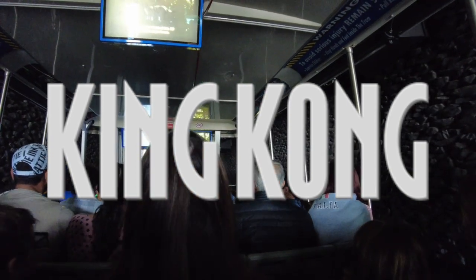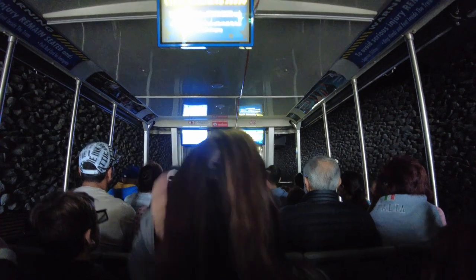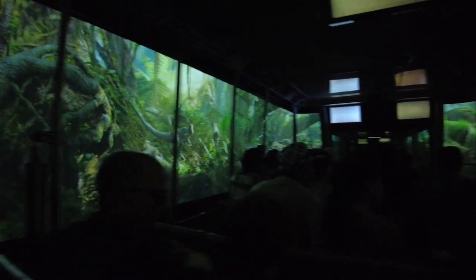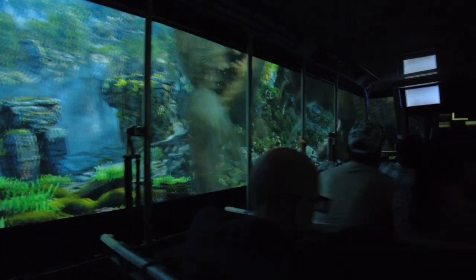Now, we have created this 3D immersive experience, so you're going to have your glasses ready. Don't put them on yet, but just have them in your hand, because we're about to return to Skull Island. You heard Peter Jackson. Get those 3D glasses ready. We'll let you know when to put them on, and please do stay seated and hold on to those personal items as we visit Skull Island. Glasses on.